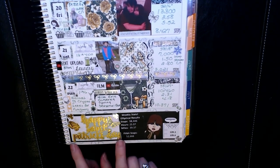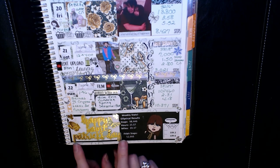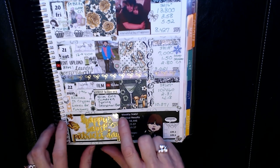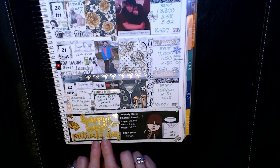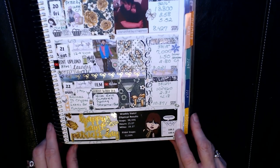This blank space down here, I used the Happy St. Paddy's Day, and then the butterflies and the three-leaf clovers. It's actually from one of the Erin Condren sticker kits. I've got my weight girl over here.